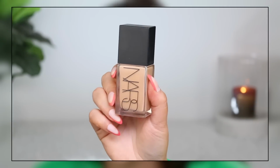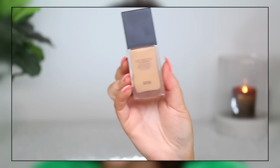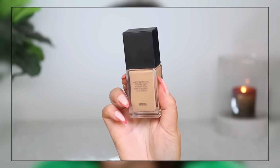I fall in this category right here myself when I have a little bit of self-tan. They also released some powders as well. I'm just testing out the foundation today. The NARS Light Reflecting Foundation has 30 milliliters or 1 fluid ounce of product standard. For a foundation, it is $65 Canadian. There are 36 shades. It's a blend of makeup and skincare with 70% of the ingredients being skincare.